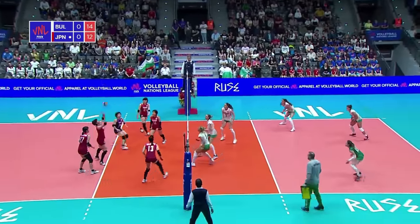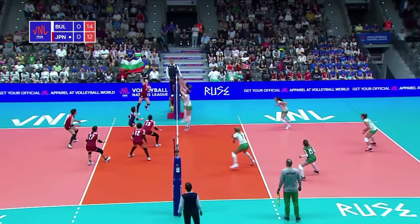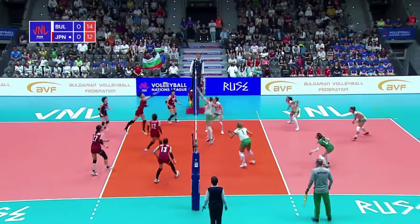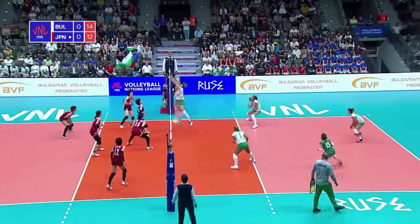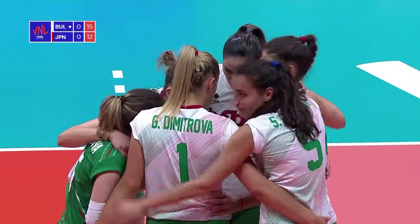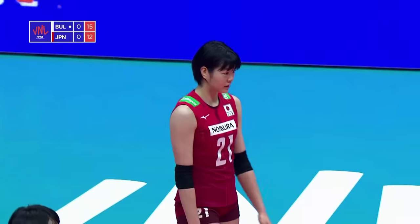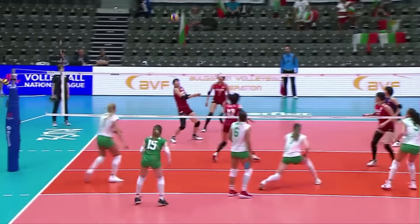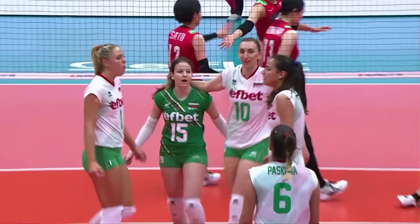Terrific save by Kabata. Fantastic dig out by the libero. Ultimately, the point has gone in Bulgaria's direction. A mega rally indeed. But it's Bulgaria who prevail. Some terrific defending during the course of that point. The liberos were called into action on more than a few occasions, near the conclusion of what was a lengthy exchange indeed.